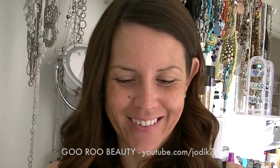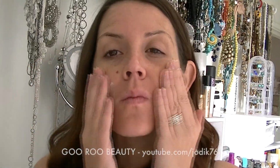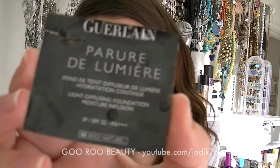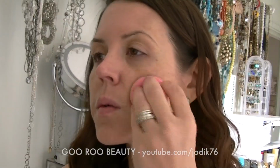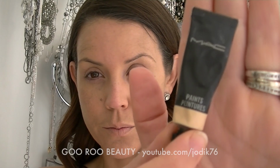Here I am in all of my glory. First of all, applying primer, NARS SPF 30 primer. Applying that all over my face to get a nice smooth application that lasts a long time. Using the Guerlain Parure de Lumiere foundation in the shade Beige Natural, and applying that with my beloved damp beauty blender. Beautiful finish foundation.